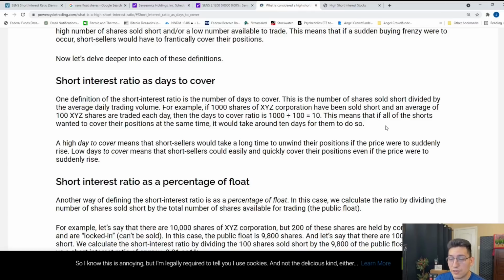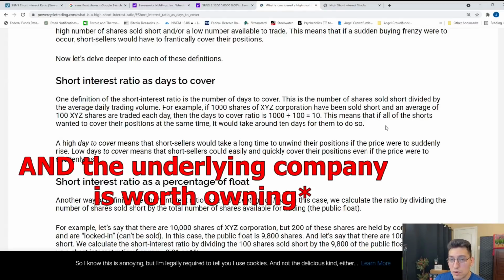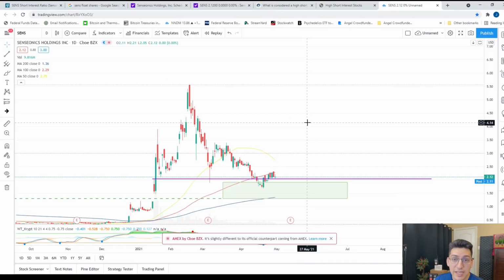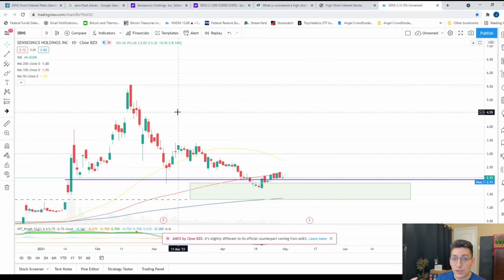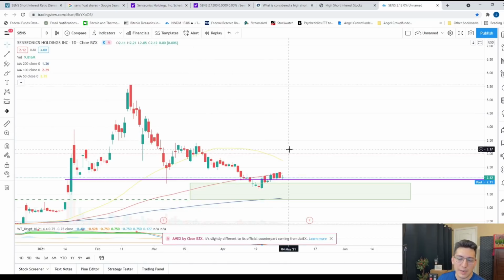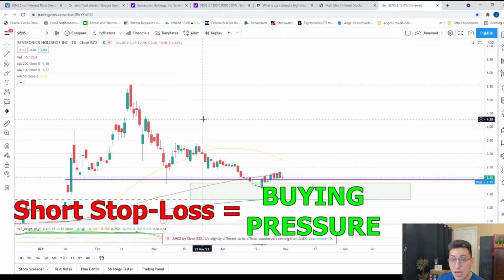The higher the ratio is and the more the stock price moves lower, essentially primes the market for a short squeeze. Now, the reason I say SENSEONICS is a prime target for a short squeeze is because the price has been moving down significantly over the past couple months. And remember that short sellers do make money, so the same way that if you're going long or buying a stock and you like to place stop losses under obvious lows, short sellers are doing the same exact thing but on the opposite side of the spectrum.